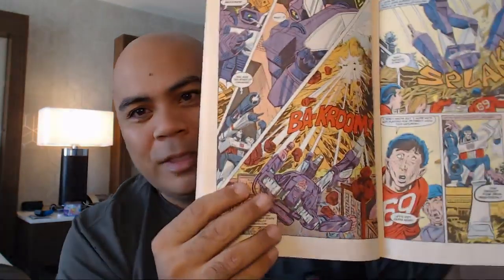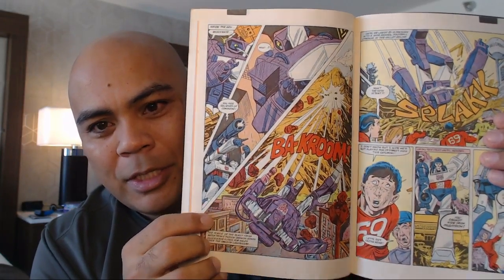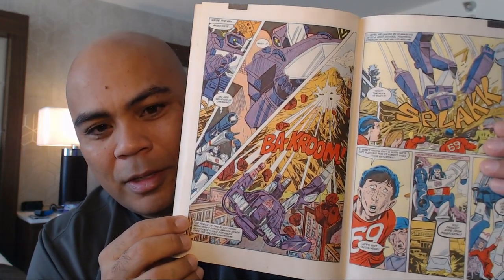Issue 6, that's my second most favorite cover from the G1 series. But this issue I thought was really cool, even though it had that funky art style. But this is probably one of my most favorite pages in the comic.